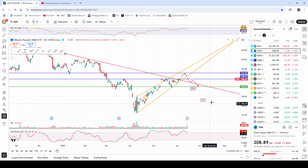And 187 is still a long target. So those are the indices. Now I'm gonna go with gold.